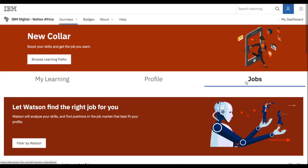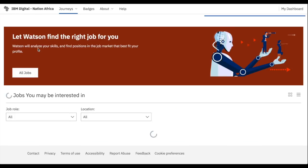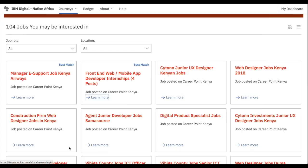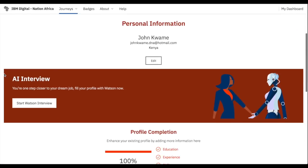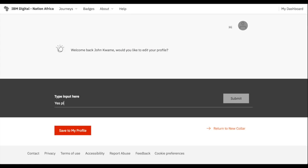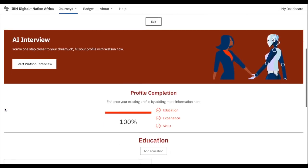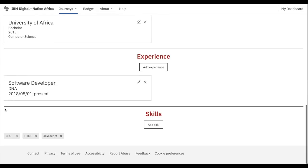The second function of the New Color journey is the Job Advisor tool, powered by Watson Technology, that helps in job matching relevant to your skills, performs a skill gap analysis, and advises you on the available courses that you can add to your learning journey. To begin, you may first want to fill out your profile by clicking Start Watson Interview. You also have the choice of adding information manually by scrolling down and completing the relevant sections, for example, education, experience, and skills.